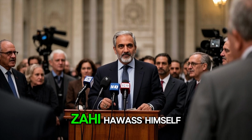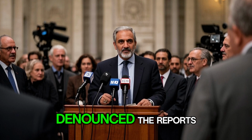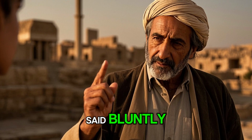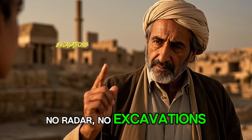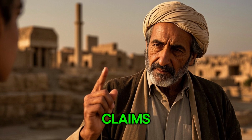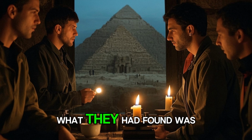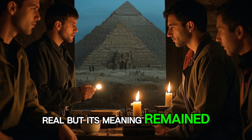Zahi Hawass himself, former Minister of Antiquities, denounced the reports. "There is no evidence," he said bluntly. "No radar, no excavations, and no science behind these claims." Even the team behind ScanPyramids stressed caution. What they had found was real, but its meaning remained a mystery.